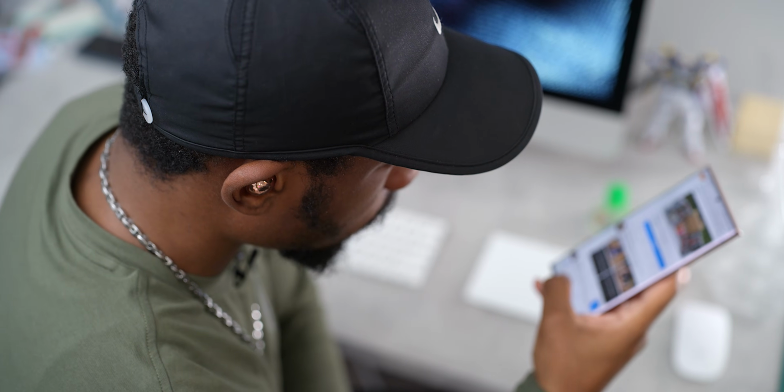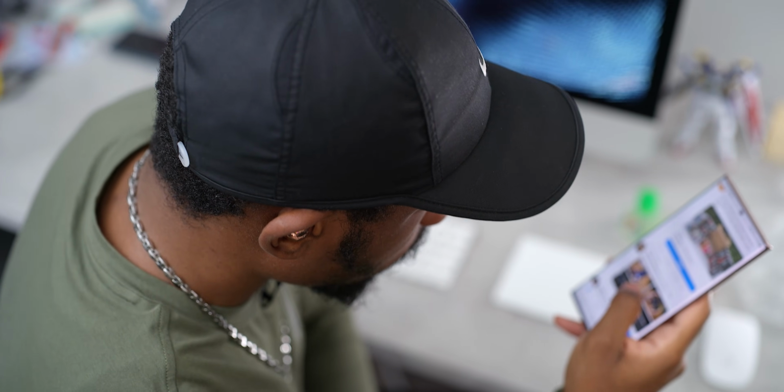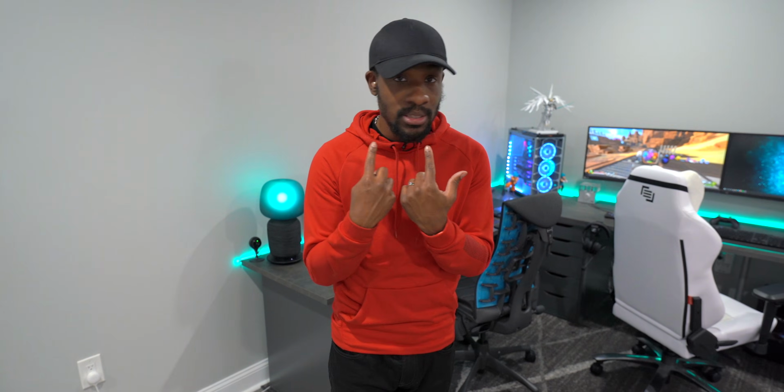Now, this does have active noise canceling, and it's not really the selling point of these, but this form factor to me is everything. The form factor and the sound quality, I'm all for it. Whenever a pair of earbuds can fit comfortably in your ear, it's just dope.